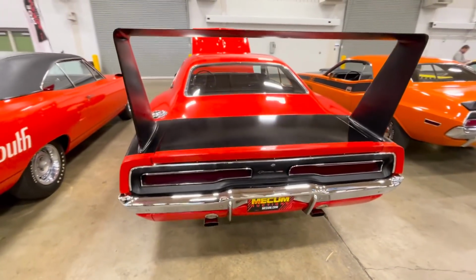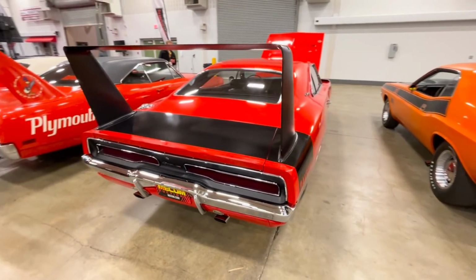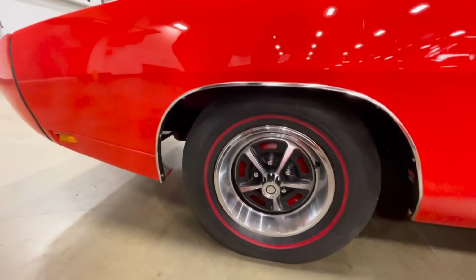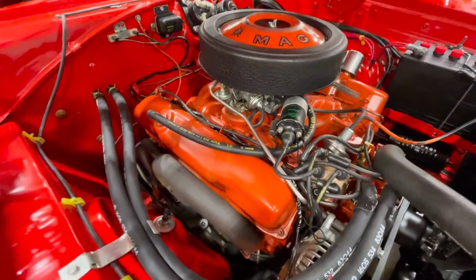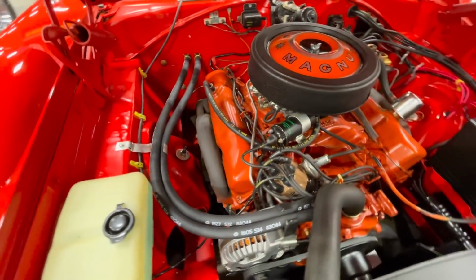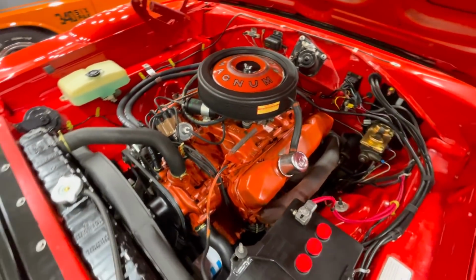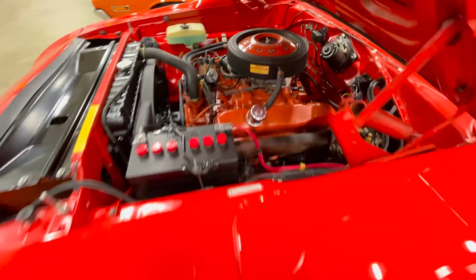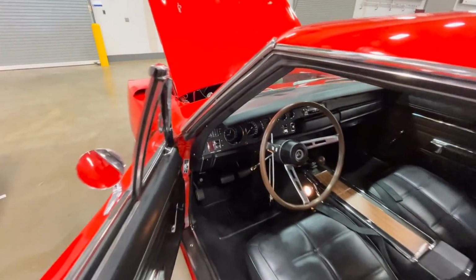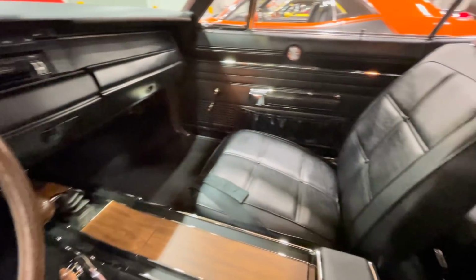This specific Daytona got R4 bright red paint with a black wing and a matching black interior. The Daytona rides on 14-inch wheels with redline tires. Under the hood is a matching numbers 440 V8 engine with 375 horsepower, and that's paired with an A833 4-speed manual and the A33 track pack, which had the Dana 60 Sure Grip differential and a 3.54 final gear ratio. Moving inside, it was the same as the premium RT trim, with features like headrest bucket seats and a Hurst floor shifter with a wood ball knob.